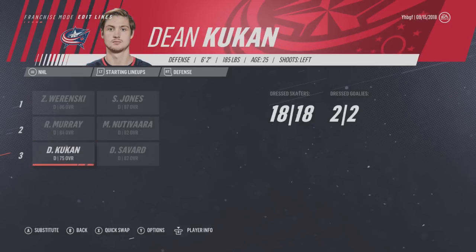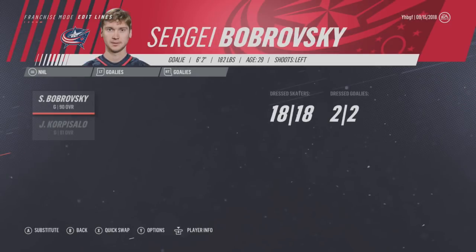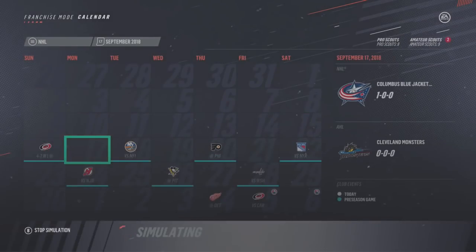A pretty solid looking D-corps. Didn't really change much. We did lose McQuaid, but again, he's injured right now anyway, so we haven't really had much of him. And in our goaltenders, they go back to Jonas Korpisalo and Sergei Bobrovsky. So, some big offensive threats being lost. Nonetheless, we'll see how that affects this season.